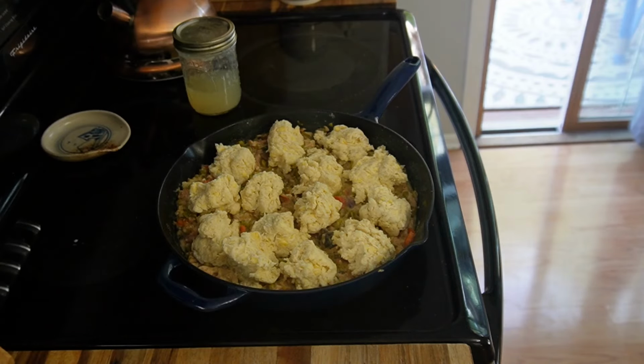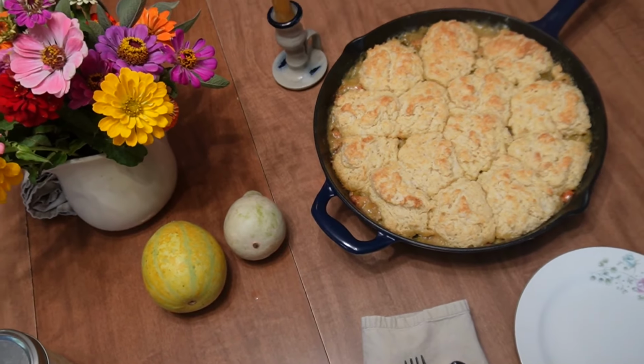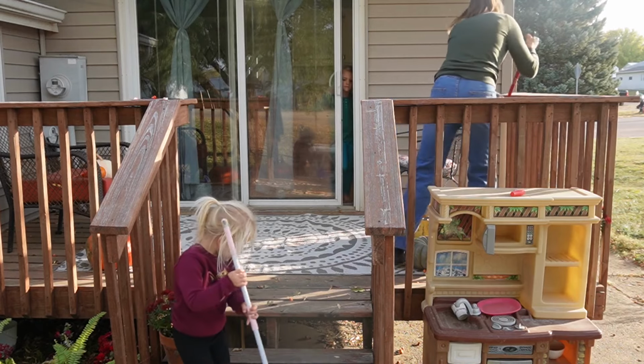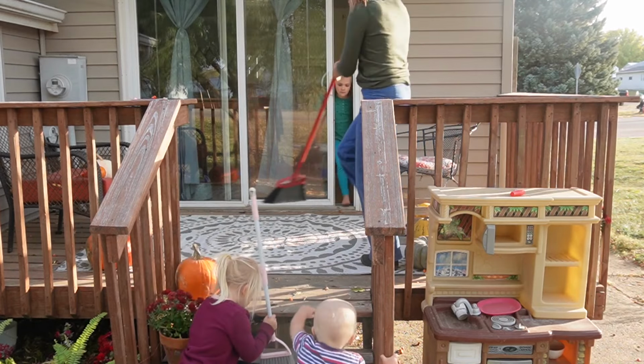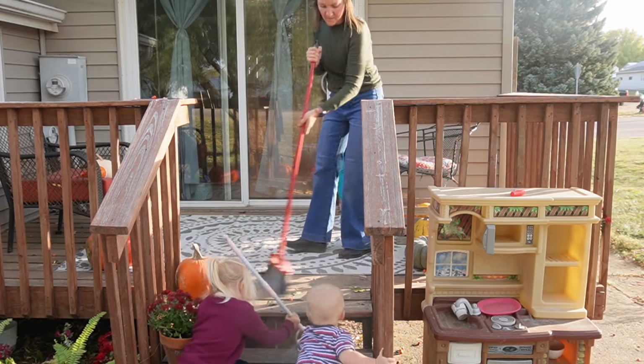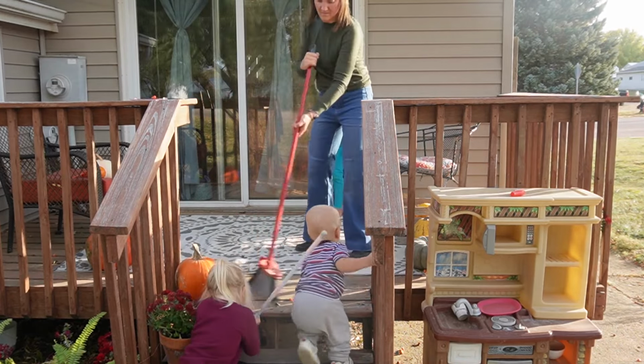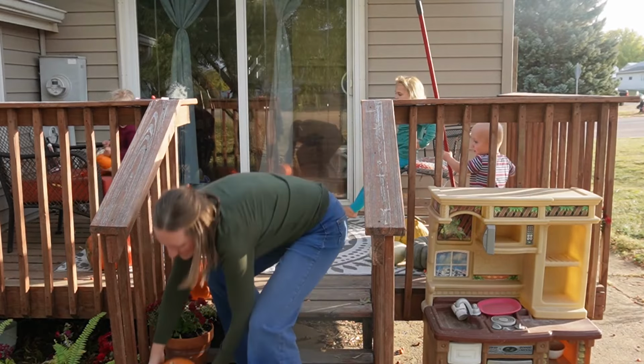This time of year is great for those one-pot meals, and this is definitely one of those. After the meal, we decided to all go outside and clean off our deck. Just needed a little cleaning from the crab apples, all the leaves and dust that have been blowing, and it was just a beautiful fall evening.